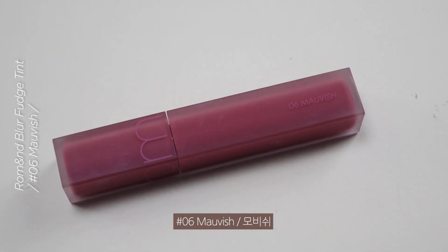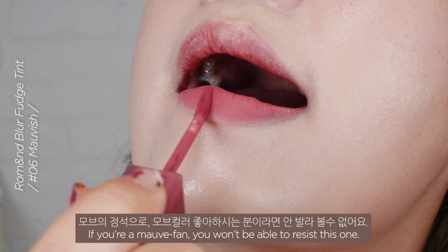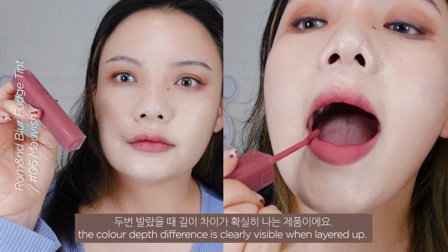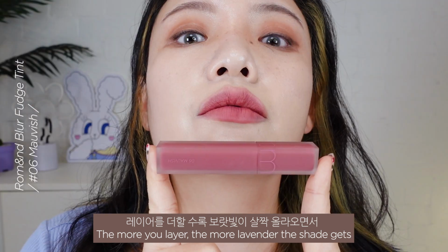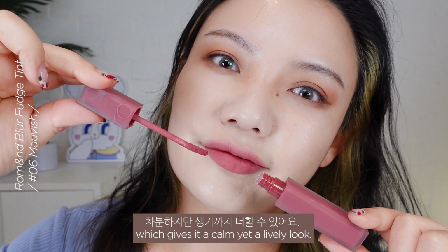Number 6. Mauvish. Mauvish is one of the best-selling shades out of all. If you're a mauve fan, you won't be able to resist this one. An indie pink with a drop of grey, the color depth difference is clearly visible when you layer it up. The more you layer, the more lavender the shade gets, which gives it a calm yet a lively look.